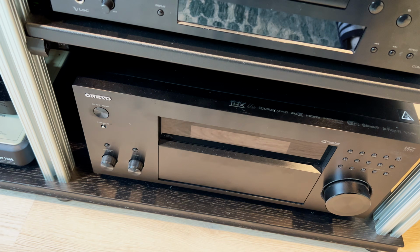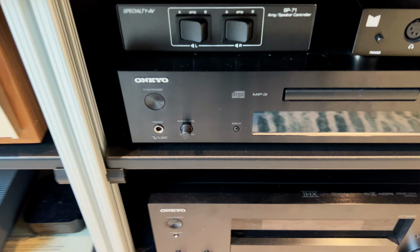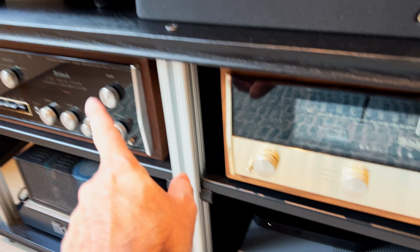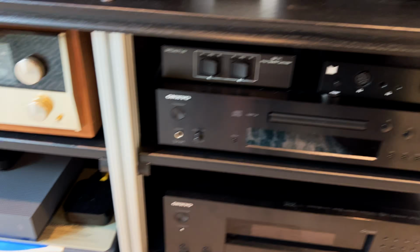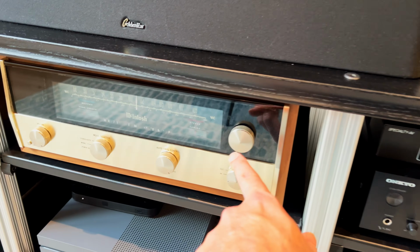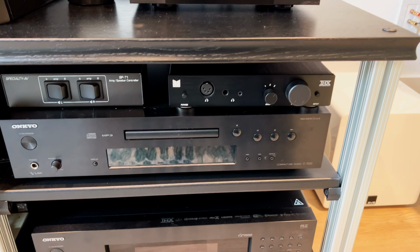And so yeah, it also sort of mirrors, even though I do like the symmetrical look of having all these shelves at the same height. I do like the fact that I have my preamp on the top and my amp on the bottom, so it'll be the same configuration with the receiver on top, amp on the bottom. Again, this is an old tuner, which is kind of cool. But yeah, that's going to be the setup.